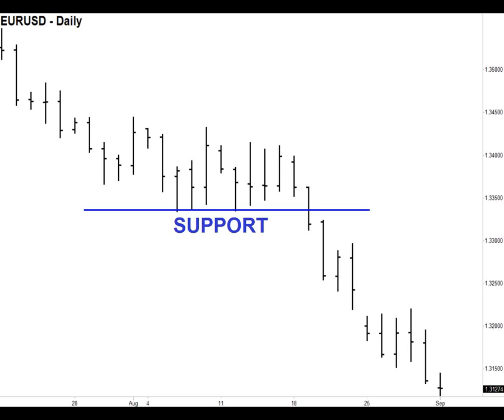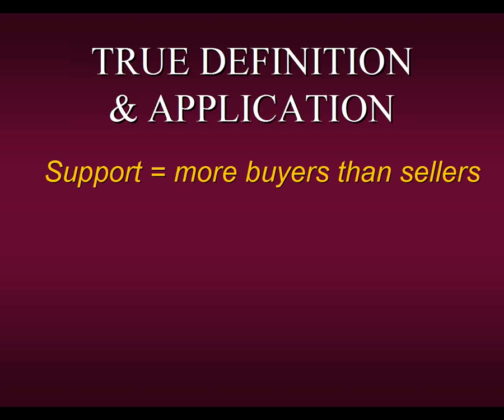All right, so how do we trade support and resistance? Well, at Specialist Trading, this is, in our opinion, the true definition and application of support and resistance. Remember, I started out the presentation talking about how my mentors taught me to keep things as simple as possible. So how do we define support? Well, support is just when price comes to a certain point and there are more buyers than sellers. That's it. We don't have to get into all this technical jargon or all these double bottoms or all this volume talk or all these Fibonacci levels.